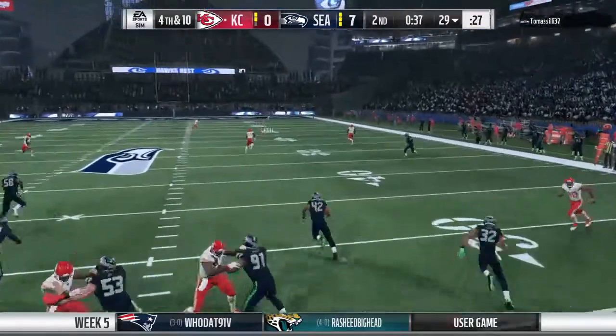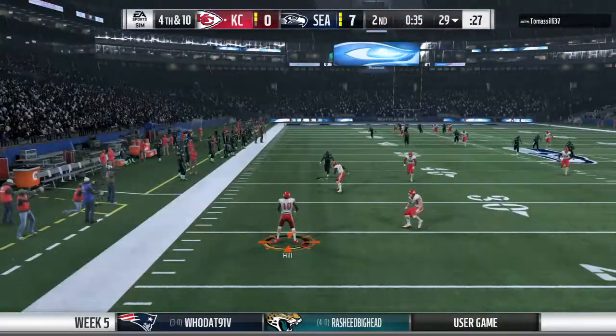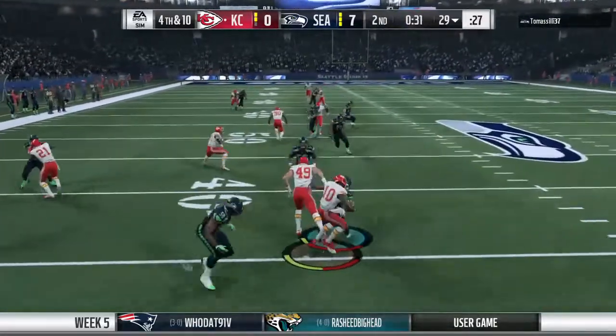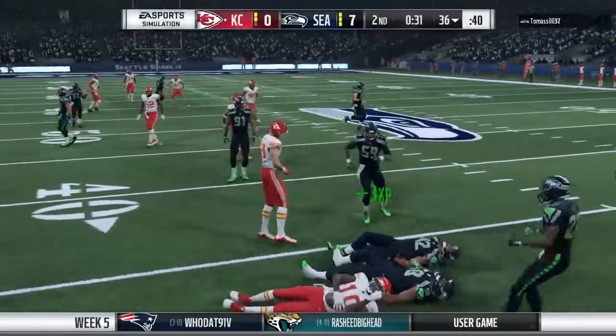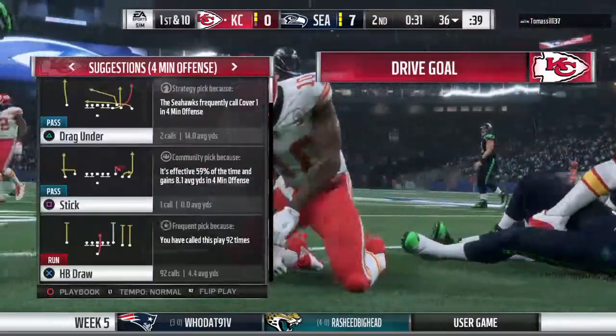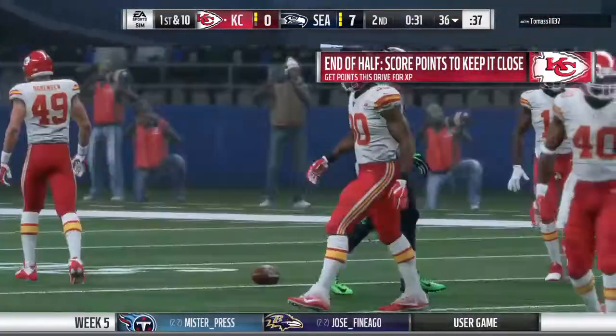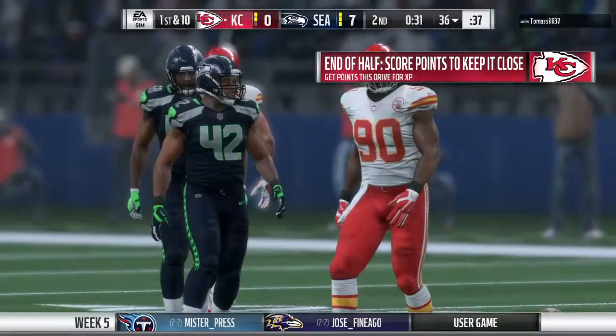And just a single punt for him in the loss last week as he sends this one away. That's taken on the 25. That'll be a 43-yard punt, but a net of just 33 following a 10-yard return. And it's Chiefs football, 1st and 10.